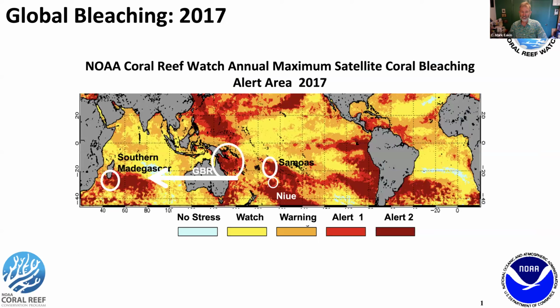What we saw in 2017 was bleaching on the Great Barrier Reef, the second worst bleaching that had ever been seen, moving across into the South Pacific and the Southern Indian Ocean, and then kind of fizzling. There was some bleaching later on in the Marianas and Micronesia. There was also bleaching that occurred in the Caribbean. But that full cycle of bleaching pattern that had been seen in the previous global events didn't happen in 2017, and about May of 2017, when the bleaching ended in the southern Indian Ocean, was considered to be the end of that 2014 to 2017 bleaching event.